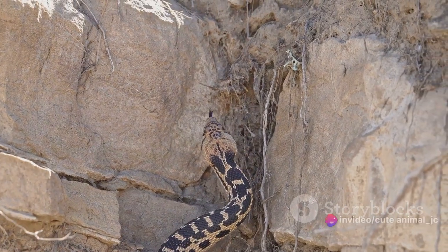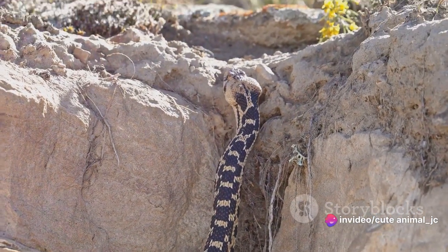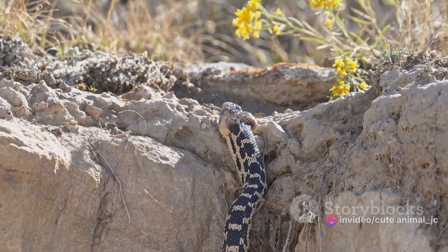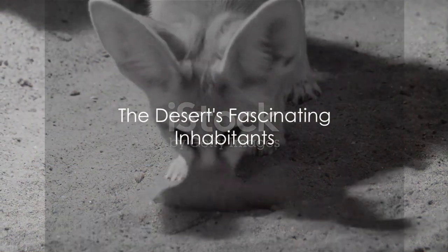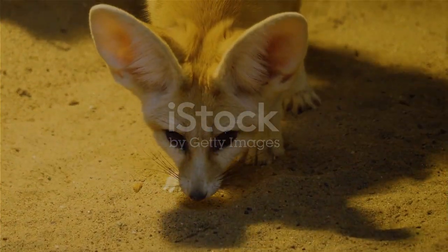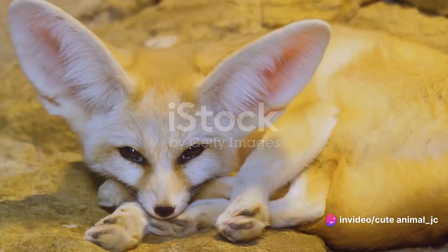Despite the harsh conditions, a wide array of creatures call the desert their home, each with unique adaptations that allow them to survive and even thrive in this arid landscape. Dwelling in the sand dunes and rocky outcrops are creatures that have mastered the art of desert survival. Let's meet three of them. First up, the fennec fox.